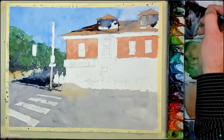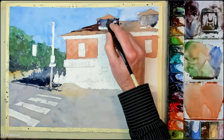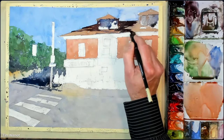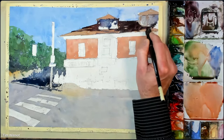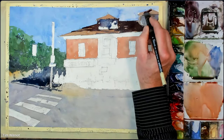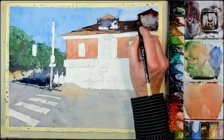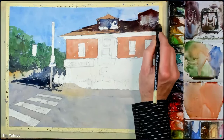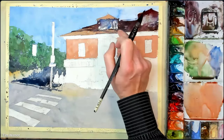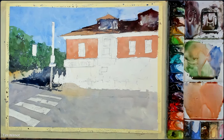And then to the right of the window, perhaps this roof is in the shade as well. So I'm going darker with the glazing on the windows later on.